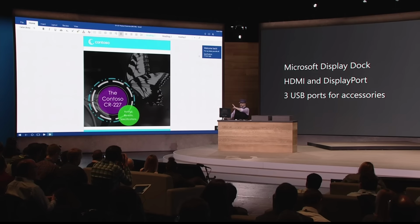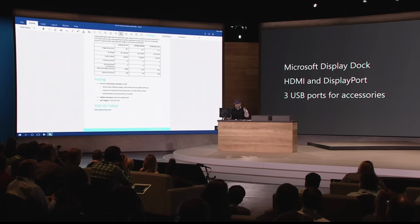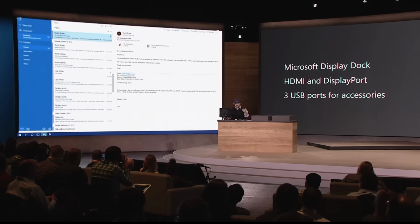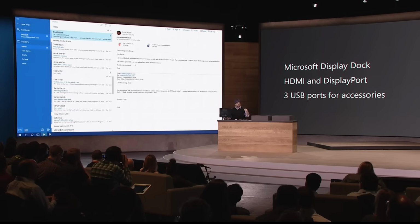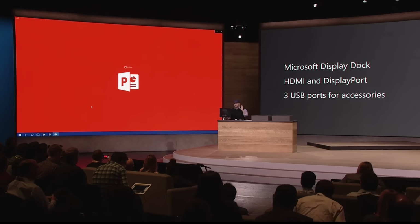This is the Word Universal mobile app. It's a phone, that's right. I'm getting my stuff ready. Got to get this deck done.